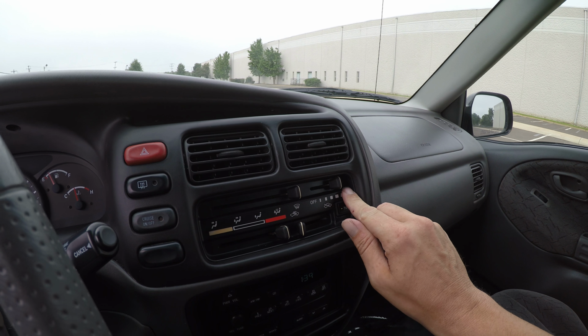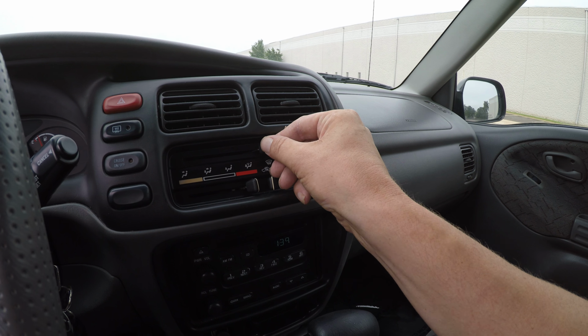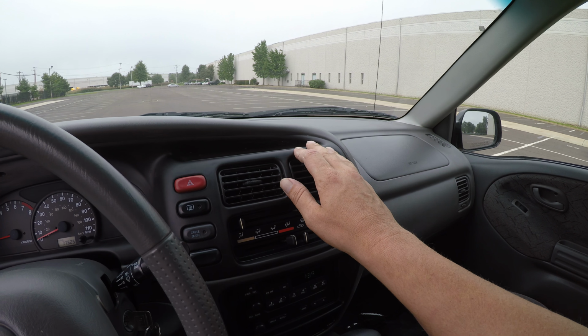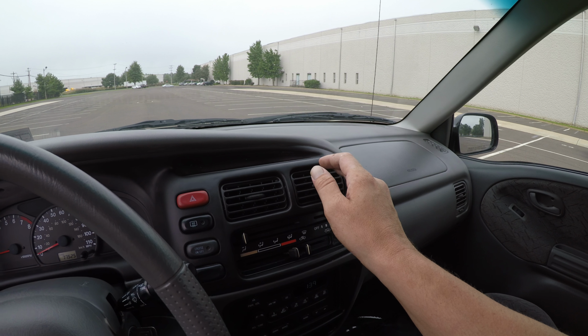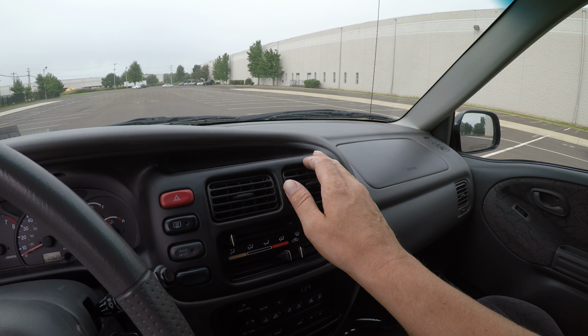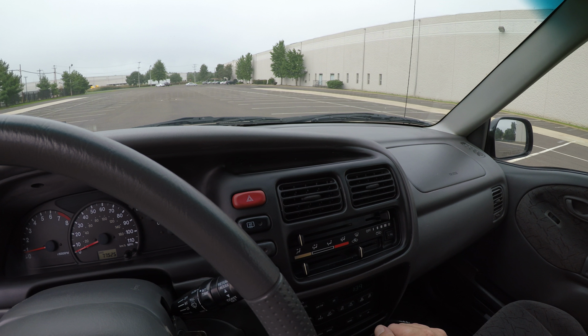Check out the heater. And it is blowing out very hot. Check the AC.